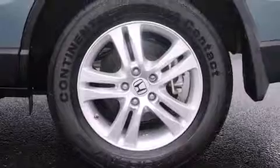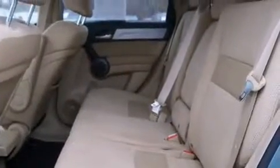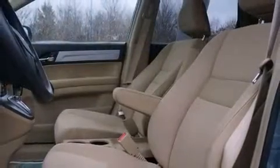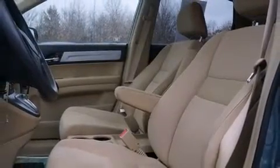Top features include cruise control, one-touch window functionality, a tachometer, a trip computer, remote keyless entry, and the power moonroof opens up the cabin to the natural environment.